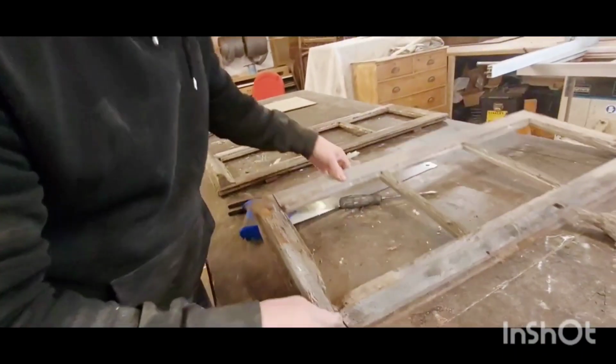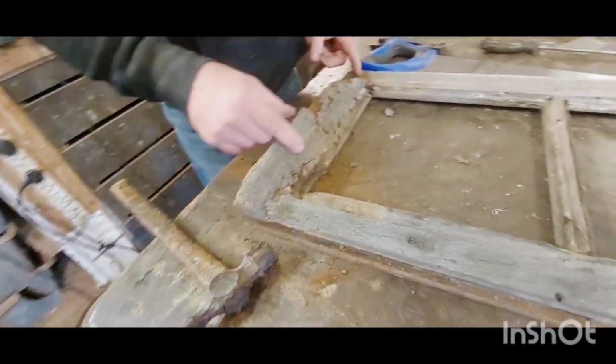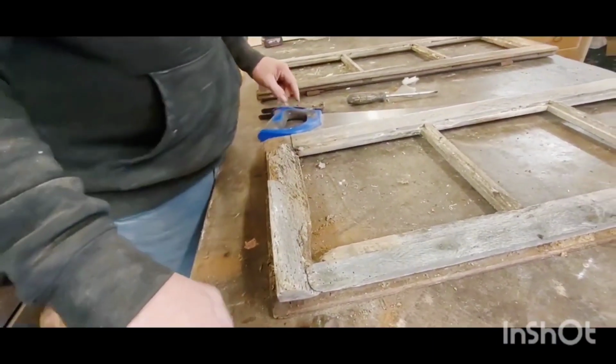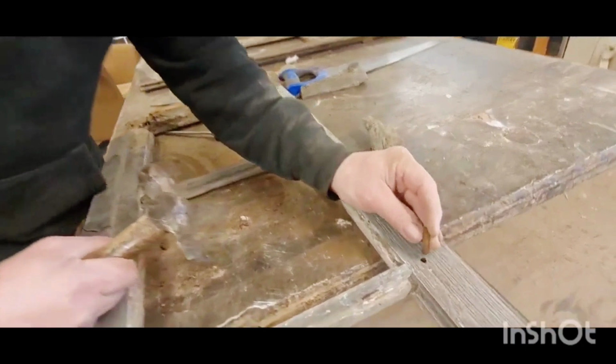Okay. So the plan is to do what? The plan is to get this off. I want to get this off so I can make a new one and see how bad this bottom rail is. Okay. So once I've done that, I'll show you where we are.